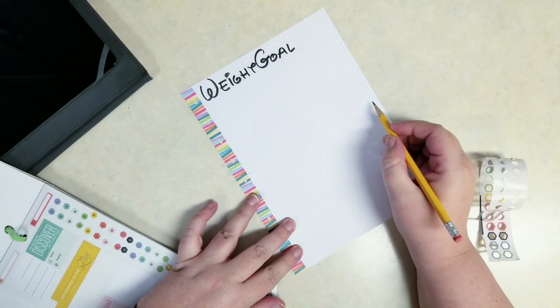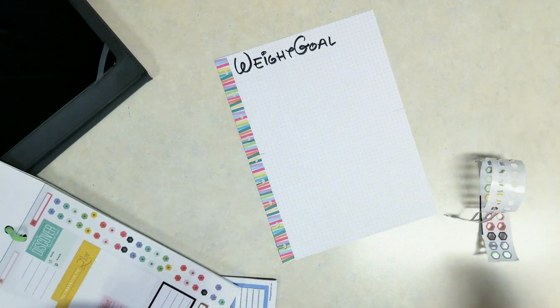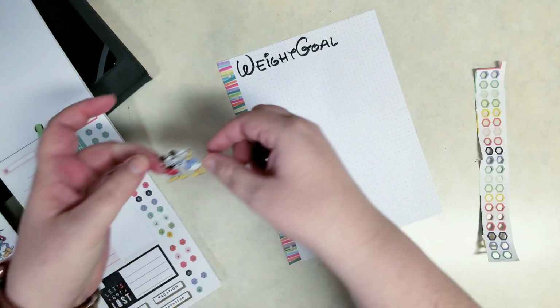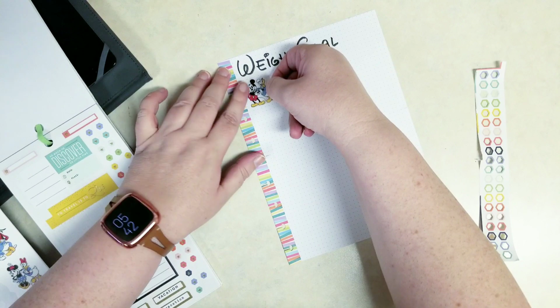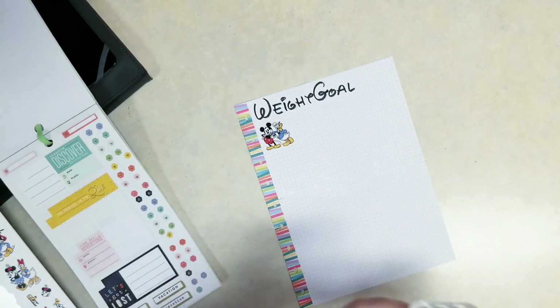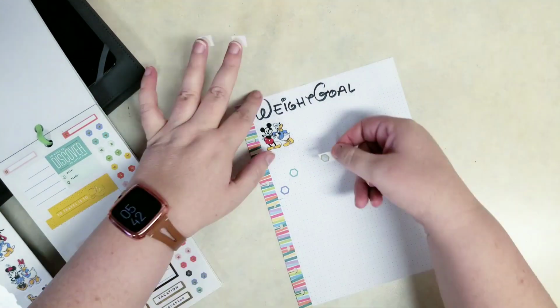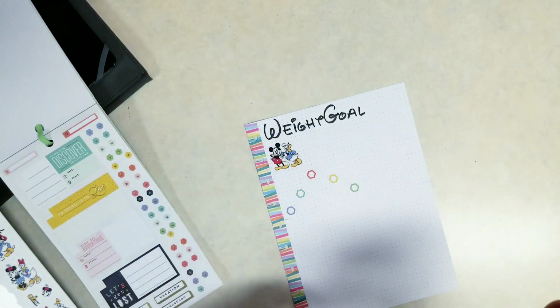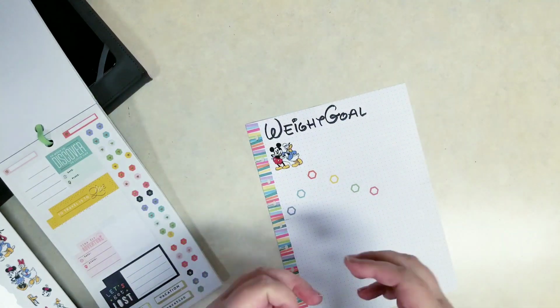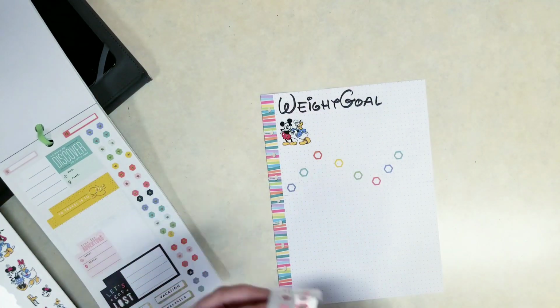But I wanted to lay out that map first. So I peeled up the background to these tiny little hexagon stickers. And after we add Mickey and Donald here, I'm going to cut those out individually and lay them down in a little path. Just 10 of those. And then as I lose a pound, I can come back in and add that hexagon sticker to that pound.